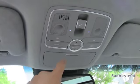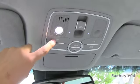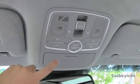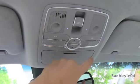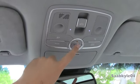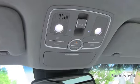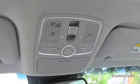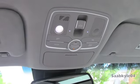There's 4 different buttons that control the overall interior illumination. Of course, you have your LED reading lamps at the top here, but if you hit room, that automatically activates all of the interior lights. Rear room activates only the rear seat lights. Door makes the lights come on when you open the door. When you activate privacy mode, that only turns on the lights corresponding to whichever door that you open.